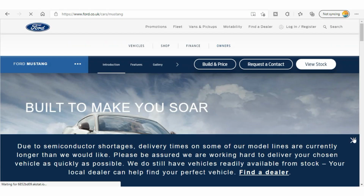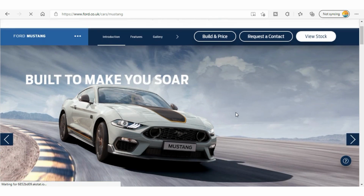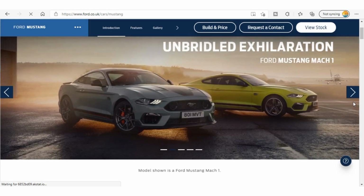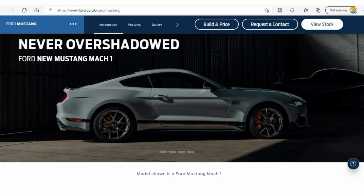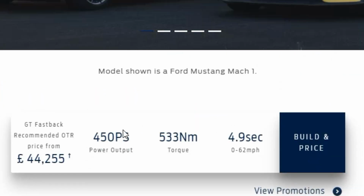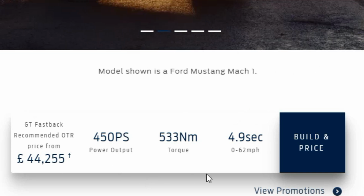What I'm actually looking at when it comes to it is this first one that comes up on the page here, which I believe is the Ford Mustang Mach-1. Now, I think that is a very sporty, aggressive looking car, and you can see them side by side there when it comes to looking at the colours and the aggressive stance on it. So if we spin down there, you can see that this is just the fastback, and you've got a 450 PS and a 4.9 second 0 to 60.